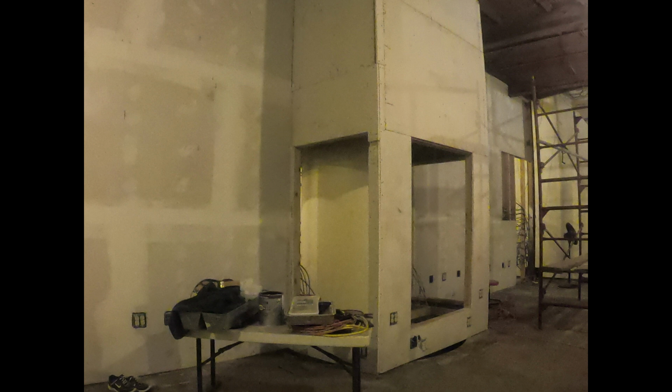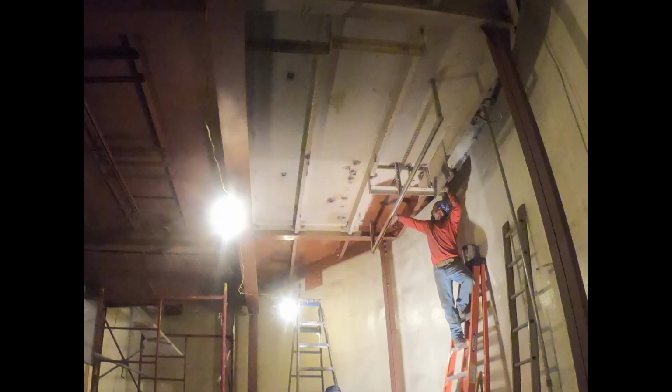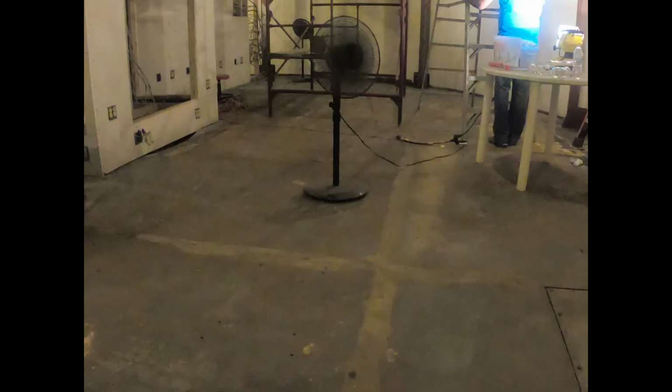This center partition is a non-load-bearing partition that we built. You'll see the openings around the center column. Those will eventually be shelving that we'll put in there. And then, of course, we're working on the steel floor. Beneath this steel floor, it goes down another 4 feet to the concrete bottom.